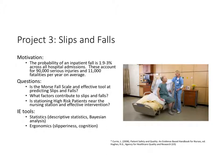So there were some scales, in particular the Morse Fall scale, and different tools that were being used to try to determine the probability that a person would slip and fall. But then again, the question is, are these valuable? One, are these tools being used the way that they were supposed to be used? That was the first thing. And then even if it was, is it something which has predictive power? What factors are contributing to the slips and falls?